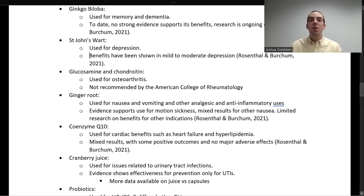Keep in mind, just a footnote here, the evidence is almost always based on cranberry juice versus nowadays they do have cranberry juice or cranberry capsules, and the evidence may be different for that. It shouldn't just automatically be transitioned to assume that whatever applied for the juice is going to also apply for the capsules.